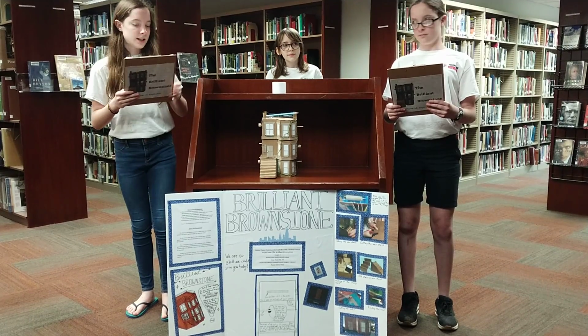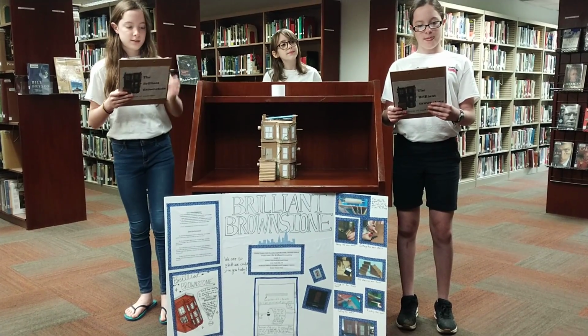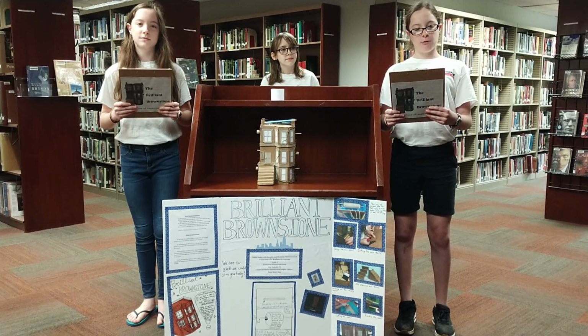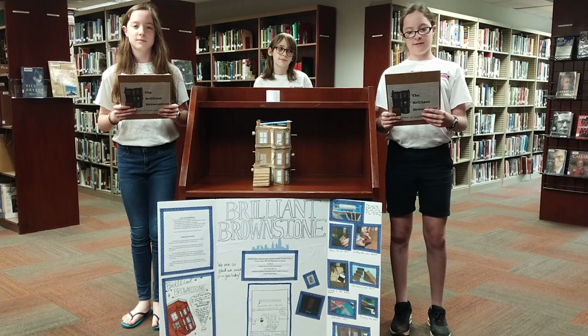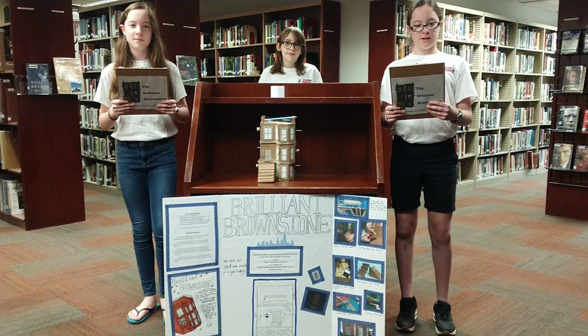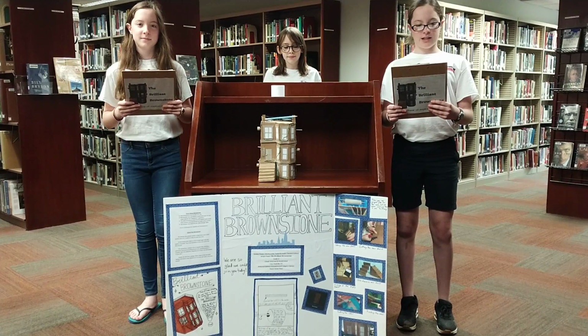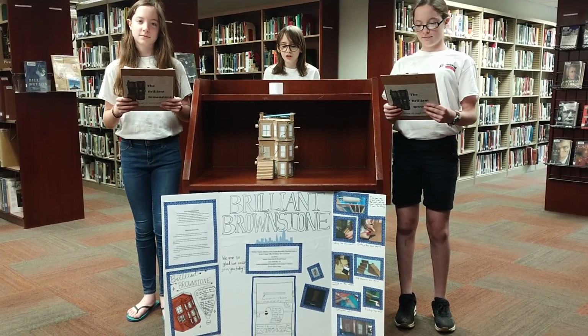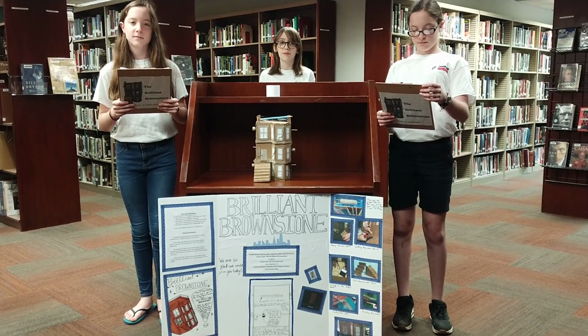There are also writing utensils on the roof of the Brilliant Brownstone. We are all writers, and this is how we uncovered the problem of writer's block. We wanted to invent something cute, clever, and effective to help give inspiration to writers of all ages. We are passionate about helping people with the same problem that we had, and this passion inspired us to create the Brilliant Brownstone.